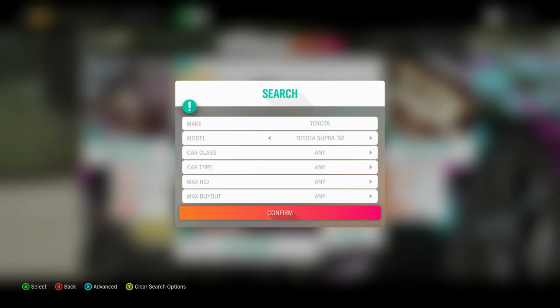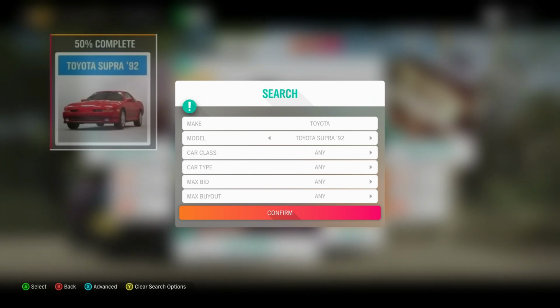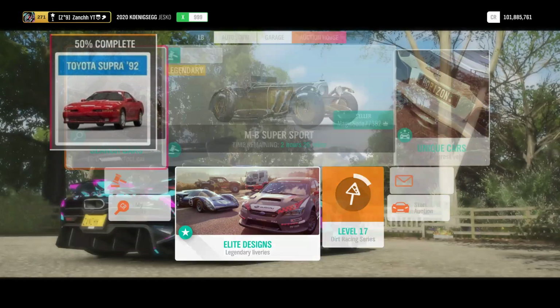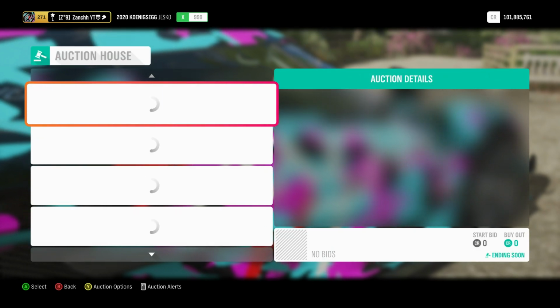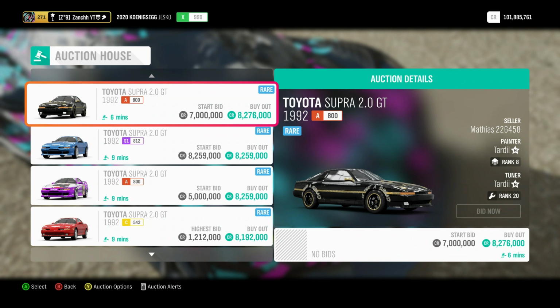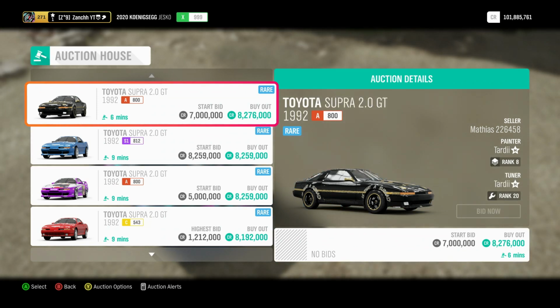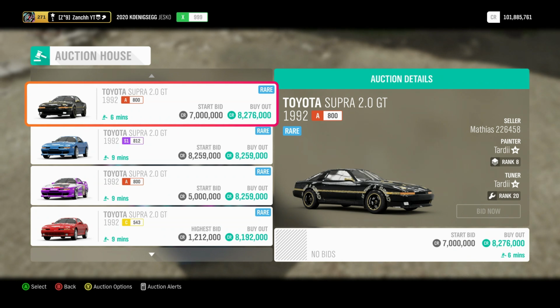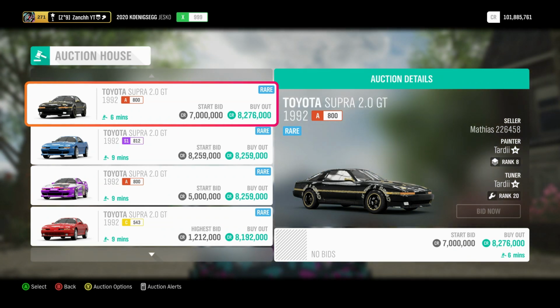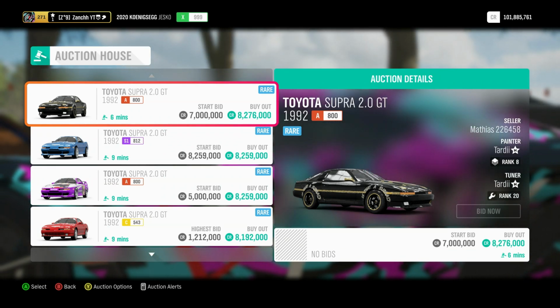Moving on to 50% completion in the summer season, making a return is the 1992 plate Toyota Supra, currently sitting at a strong price of just under 10 million credits at 8.276 million. Boys and girls, go and get this car sold. Try and get it sold for an easy 8 million credits before it's available to get literally next week. But at number 2, for 50% completion in the summer season, the 1992 Toyota Supra.